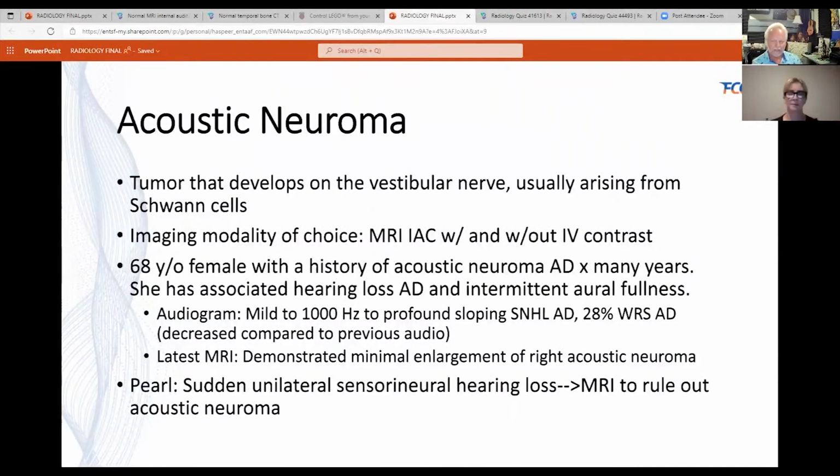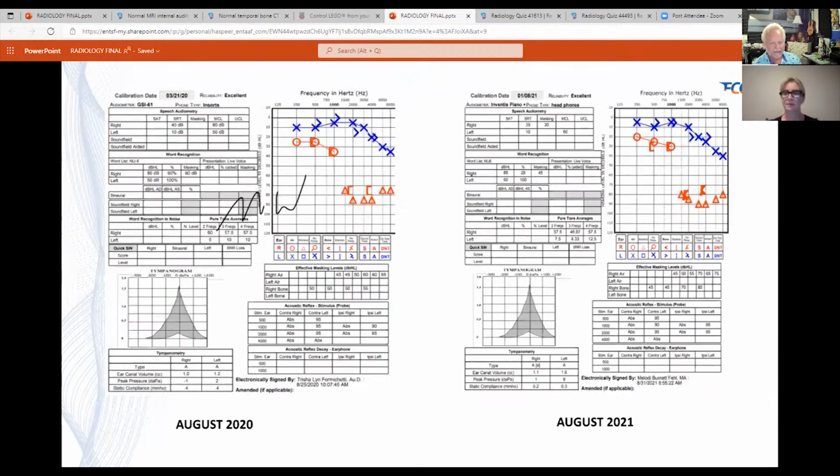And then our final, I believe our final presentation is an acoustic neuroma, which is a benign, always benign, fortunately, tumor that grows on the 7/8 nerve complex, typically off the vestibular branches. Here we have a 68-year-old. It could be anybody. If you have asymmetric hearing loss in anything but an adolescent, and it's only in one ear, you have to think about acoustic neuroma. Hearing loss in one ear needs an MRI scan.